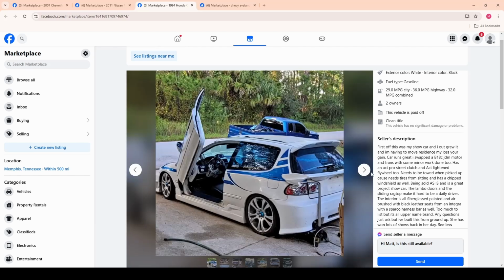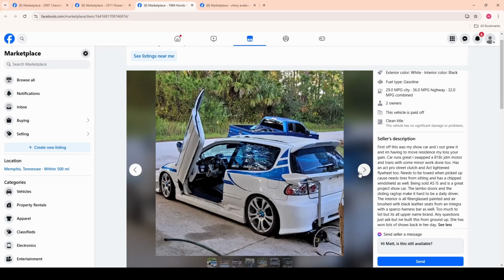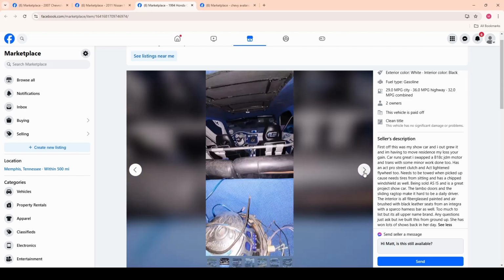I don't care which one. I don't like either one. It's got Lambo doors. I do hate Lambo doors. Are Lambo doors worse than spinners? Ooh, fucking, that's hard. Because the interiors are the same. The paint's the same.